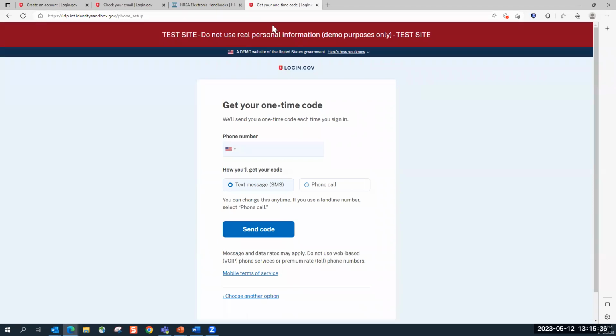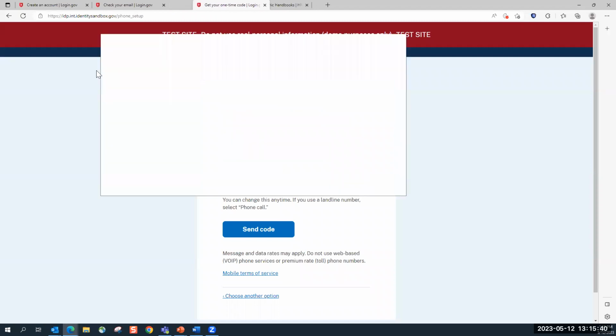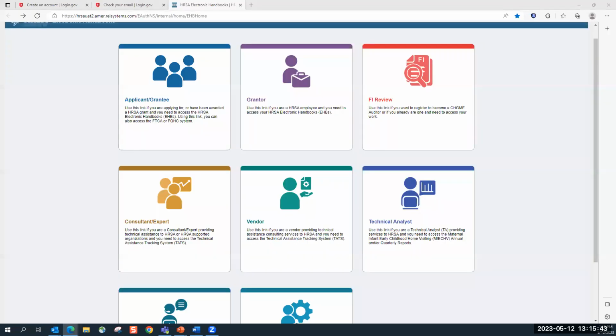And you'll put in your phone number and then get the code. So I'm going to move this over to my other page to put the information in. Give me just 1 second.